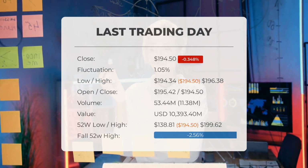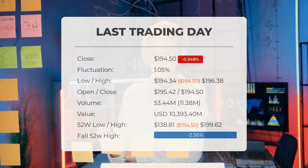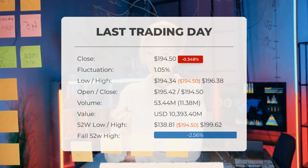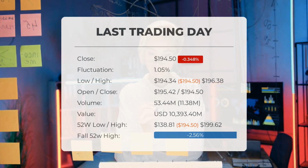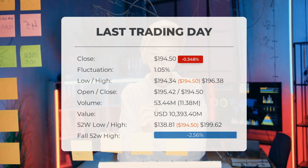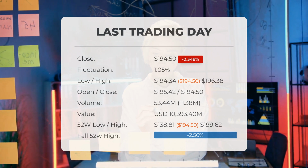However, volume has increased on the last day by 11 million shares, but the prices have fallen. This could be seen as an early warning sign, potentially increasing the risk slightly in the coming days. The total trading volume for the day was approximately 53 million shares, with a value of $10.39 billion.